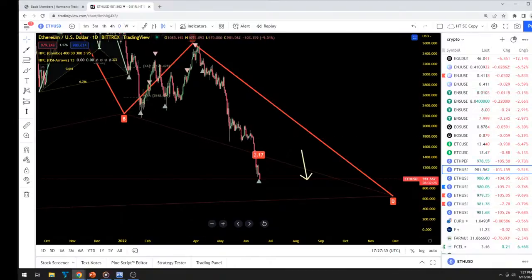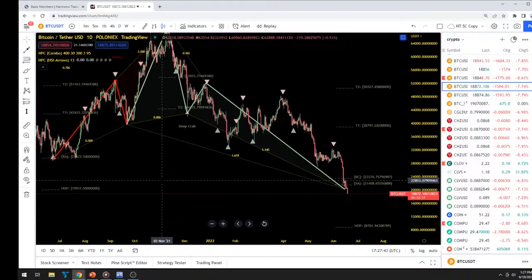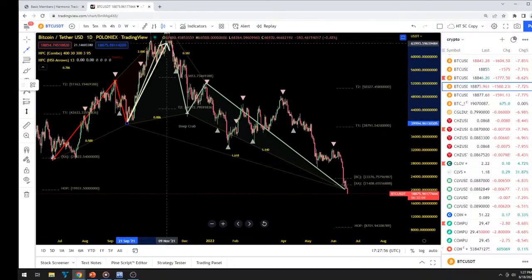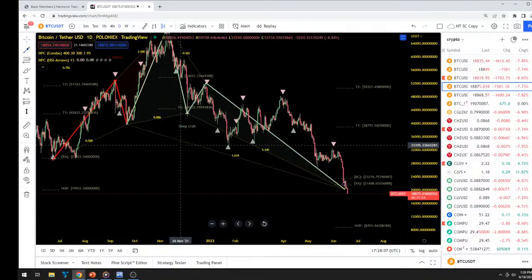Let's do this, because this is my other thought about the severity of Bitcoin. First of all, depending on your feed, we do have a clear deep crab harmonic pattern that I outlined this week, where from the October low up to that November peak, we are well past the 1618 extension. But this is a deep crab, and the models work the same way, no matter what time frame or what market.